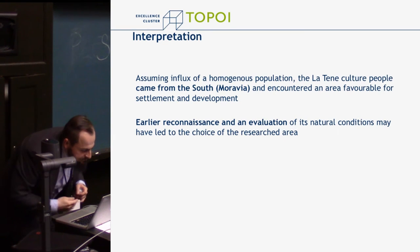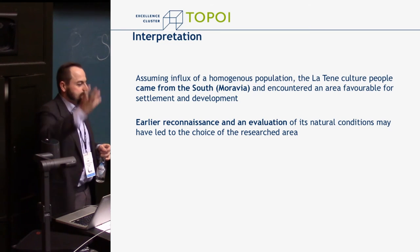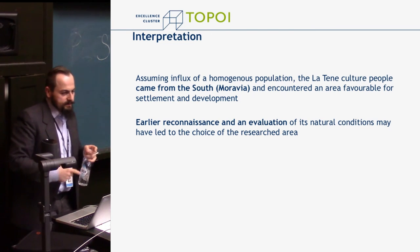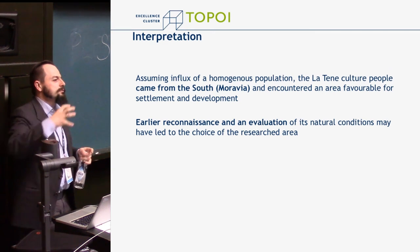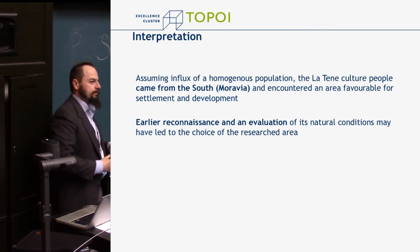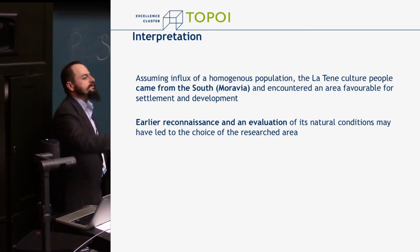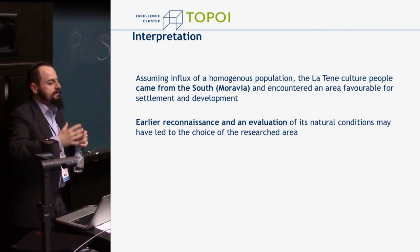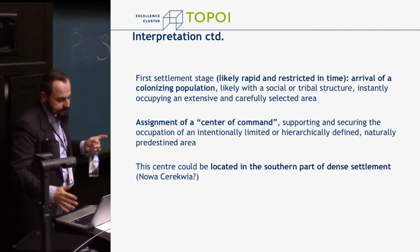So, the interpretation of the model: the best results were from the south, so probably the settlers came from the south. It was done in two stages, the first stage rapid and quick in time, but probably in connection with some earlier reconnaissance of the whole terrain. And then after establishing this, let's say, ruling center or something like that, it's hard to interpret.